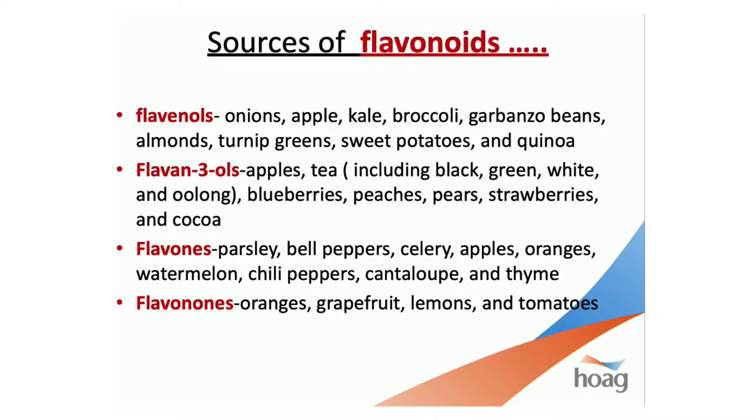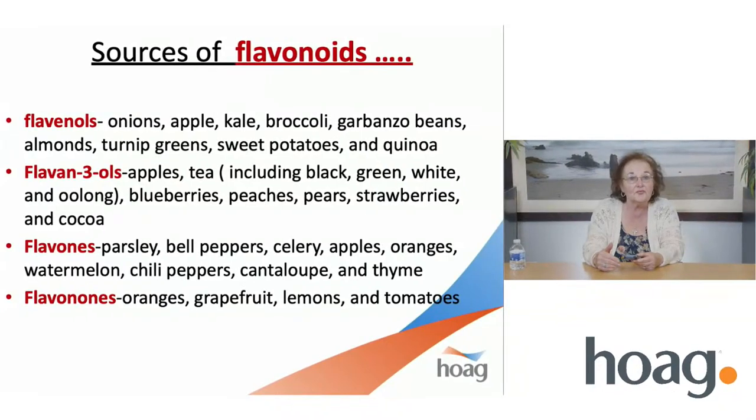So again, here we have the major flavonoids, and you see the different sources. The flavanols not only contain fruits and vegetables, but they also contain garbanzo beans and almonds and quinoa, which is a grain. You'll see the onions, apple, and kale listed there. The flavan-3-ols contain apples and fruits and vegetables too, but they also contain tea, including black tea, green tea, white tea, and oolong tea, and cocoa from our chocolate products. So flavan-3-ols are there in many different sources of food.